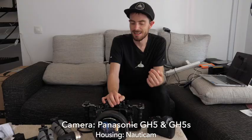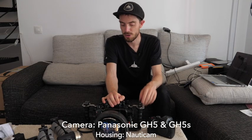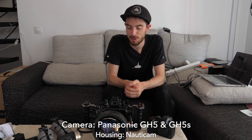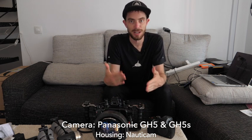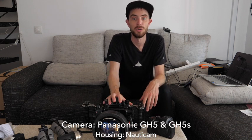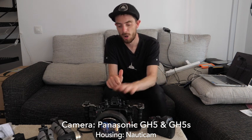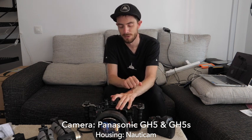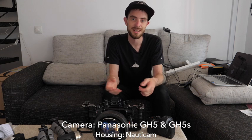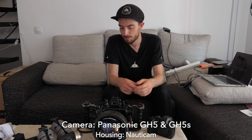The housing is a dedicated Nauticam housing for GH5 and GH5S, and the reason that I went with Nauticam is that they make really solid housings, and if you're going to take an expensive camera underwater, you want to know that it's quite safe. You can control every element of the camera on the housing, which is really important for all the settings, usually everything in manual. So that was really important.